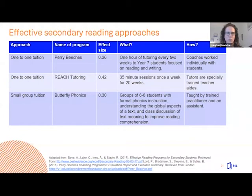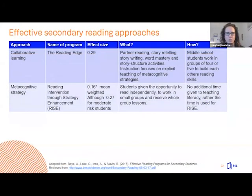And then there's small group tuition, which is Butterfly Phonics, and they have small groups. This is a more cost-effective mechanism of 6 to 8 students with formal phonics instruction, understanding the global aspects of the text, and class discussion of text meaning to improve reading comprehension. This is taught by a trained practitioner with assessment. Other approaches were a collaborative approach, which involved working with partners in reading, story retelling, story writing, and word mastery. This had effect sizes of 0.29, so quite effective, and this was effective in middle school students. They work in groups of 4 to 5.